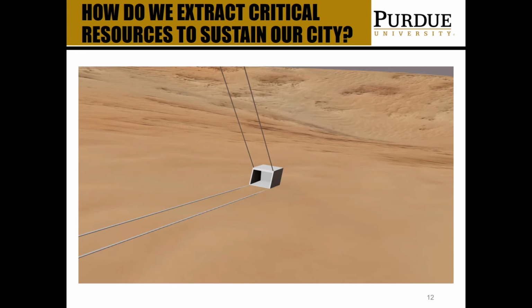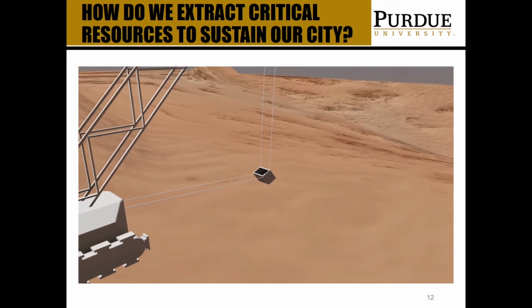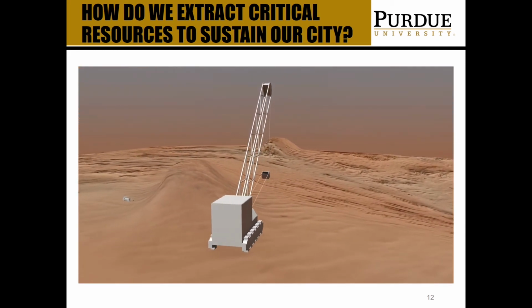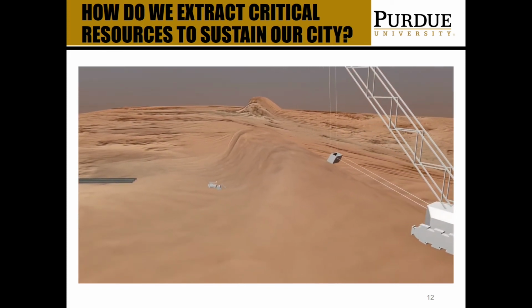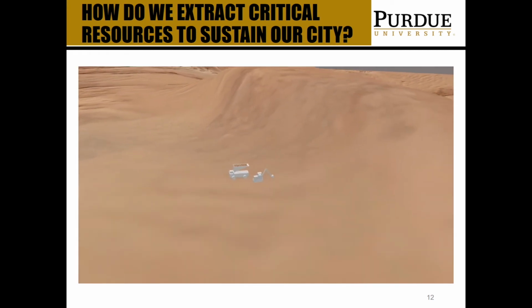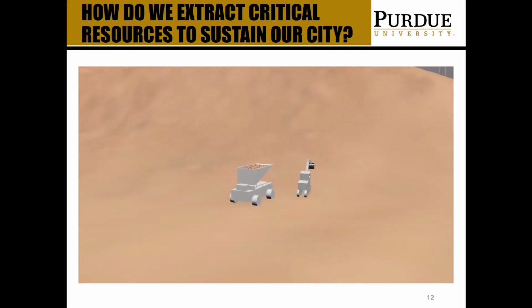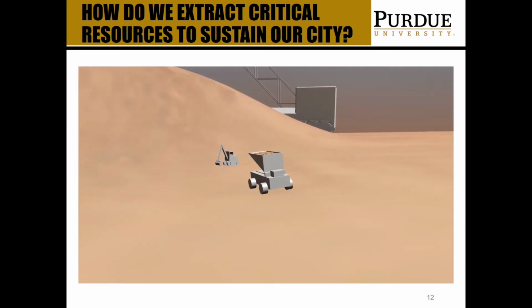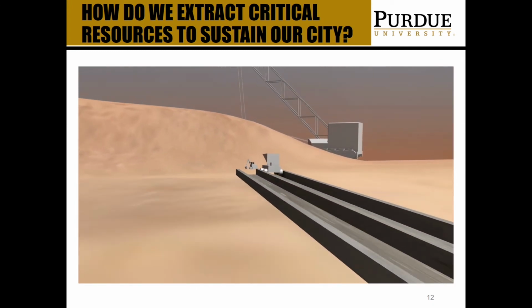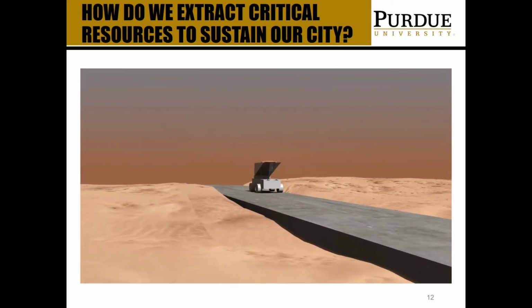Another way we collect resources is by collecting regolith at specific locations. To do this, we use a dragline excavator that digs through the Martian surface and collects regolith into a pile. The regolith is then moved from the pile into a dump truck through an intermediate excavator. This dump truck then moves towards the rail line along a charging road that maintains the dump truck's battery.